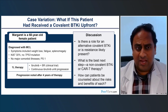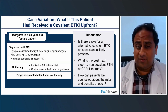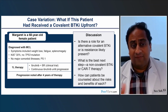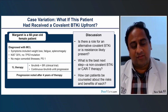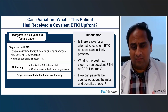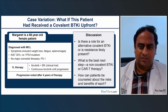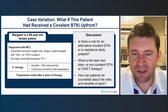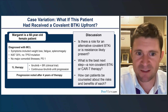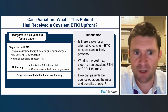So I'm going to change this case just slightly. If the patient had received a covalent BTK inhibitor up front, in a fixed duration setting, or I guess this was the ibrutinib plus BR SHINE approach, continuous ibrutinib until progression, I'm assuming it wouldn't change anything for you, right, Toby, because it progressed on ibrutinib? Yeah, I guess the scenario is similar in some respects in that covalent BTK inhibitor resistance is present, and so reusing a covalent BTK inhibitor is not an option.